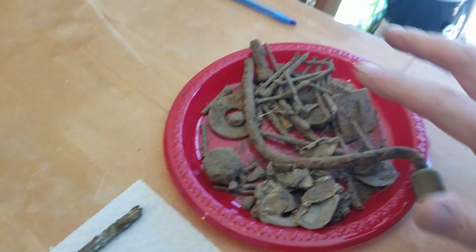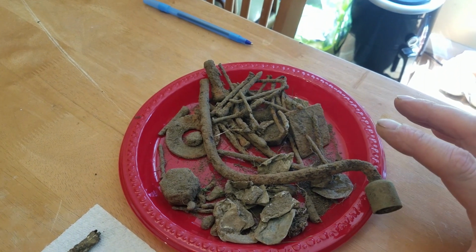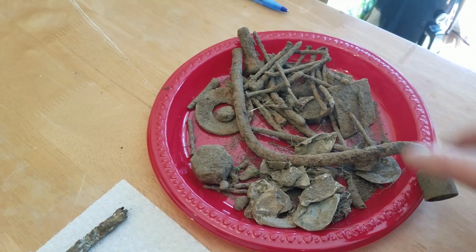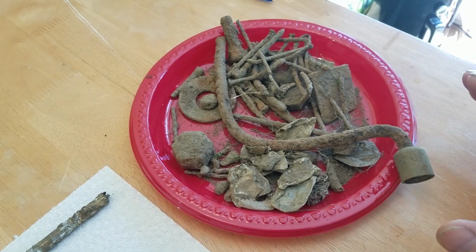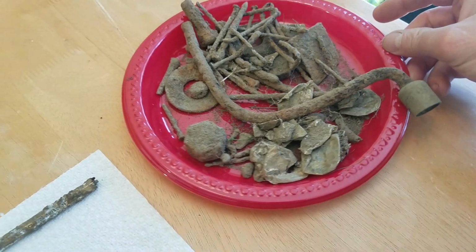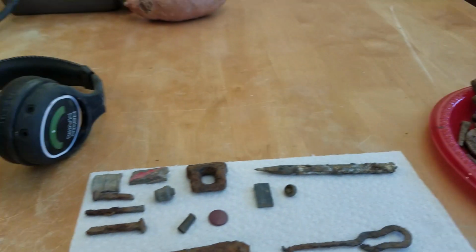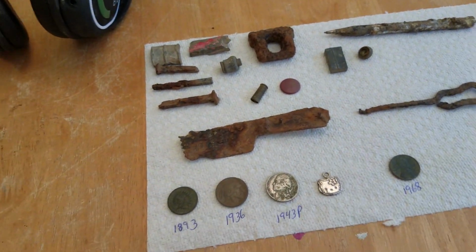I don't do a lot where I show the actual garbage that I dig, but if you're going to metal detect, the thing you're going to have to realize is you find a lot more garbage than you do good stuff, by far. That's just the nature of metal detecting. That's part of why it's so much fun to find that special find, because you know you worked so hard to get it.